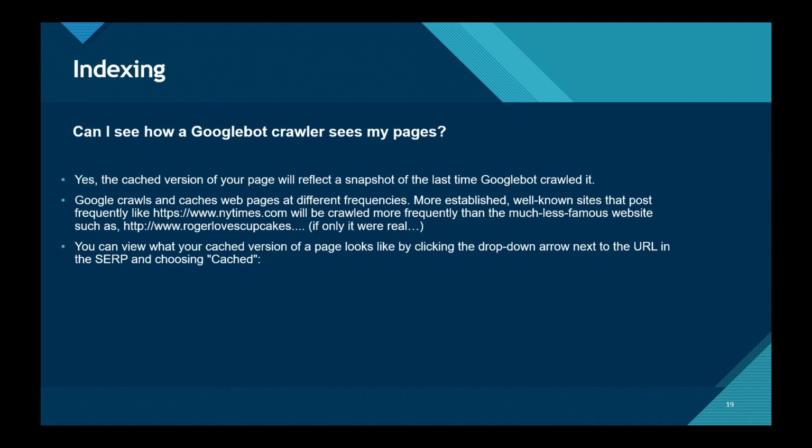Also, can I see how a Googlebot crawler sees my pages? Yes, the cached version of your page will reflect a snapshot of the last time Googlebot crawled it. Google crawls and caches web pages at different frequencies. More established, well-known sites that post frequently, like newyorktimes.com, will be crawled more frequently than much less famous websites such as rogerlovescupcakes.com. You can view what the cached version of a page looks like by clicking the drop-down arrow next to the URL in the search engine results pages and choosing cached.